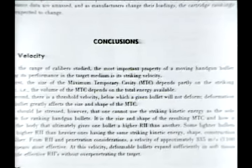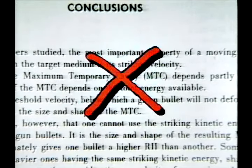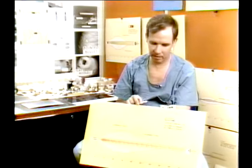While velocity is not an important factor in penetration, what about the relationship between velocity and the wounding effect? Will a higher velocity bullet create a larger wound? The idea that velocity is invariably associated with big temporary cavities, in other words, that you have to have a high velocity to get a big temporary cavity, is sort of contradicted by the wound profile I'll show you here.